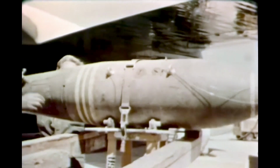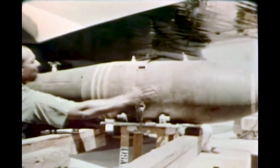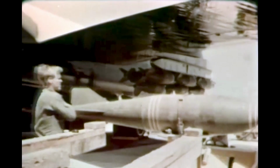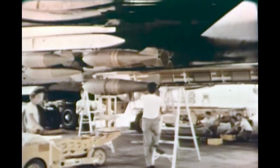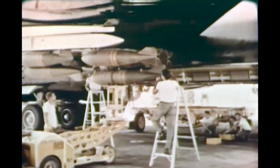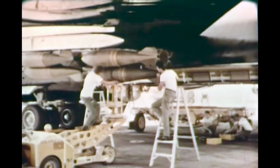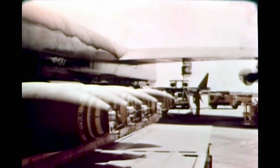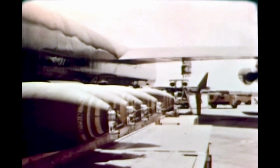Aircraft carries 24 750-pounders externally, 12 under each wing, plus the internal load, which can be whatever they want to make it, depending on what size bombs they're using. 500s, 750s, or 1,000-pounders. We had 51 bombs on our aircraft, but the new models carry 108, depending on the size bombs used. The turnaround time was cut down considerably. We got the aircraft refueled.